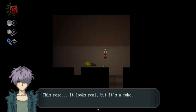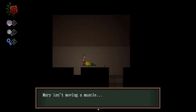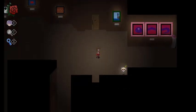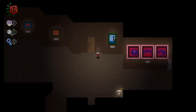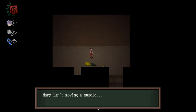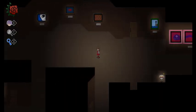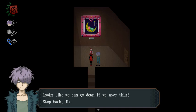This rose, it looks real, but it's a fake. Mary isn't moving the muscle. Oh no, she's... Oh no, I want to save. Then let's go back to her. Oh, she's still there, unconscious. It sucks being sick, you know. You can move this, Garry. Looks like we can go down if we move this. Step back, Ib.